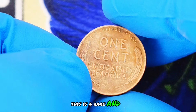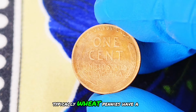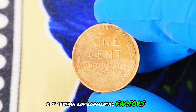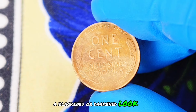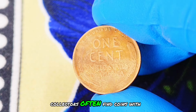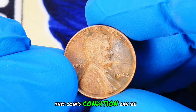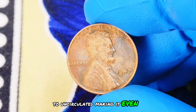This is a rare and unusual attribute that isn't common among pennies. Typically, wheat pennies have a reddish-brown appearance, but certain environmental factors and storage conditions can cause coins to develop a blackened or darkened look. The black color shade indicates a unique preservation state. Although it might seem unconventional, collectors often find coins with unique colorations highly desirable. This coin's condition can be classified as extremely fine to uncirculated, making it even more valuable.